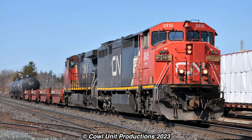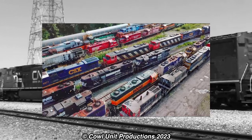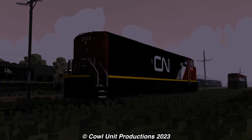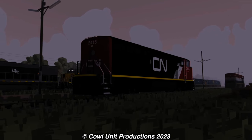Afterwards, 2415 would continue regular service on CN. However, its life there wouldn't last much longer, as it was retired around 2021, and later sold to Larry's Truck and Electric in Lordstown, Ohio, where it was eventually scrapped, putting an end to a rather turbulent and rough life for a rather unfortunate locomotive.